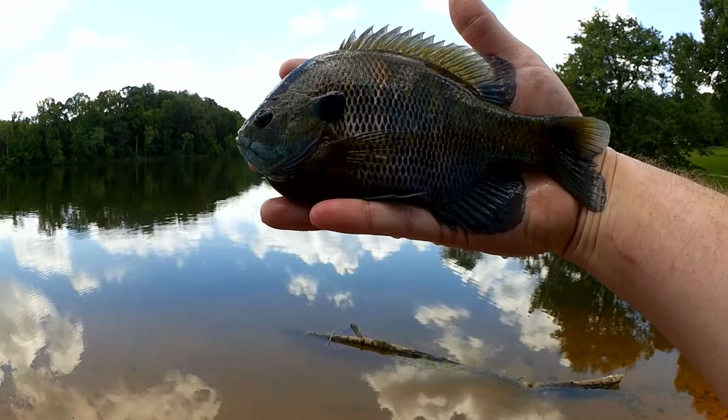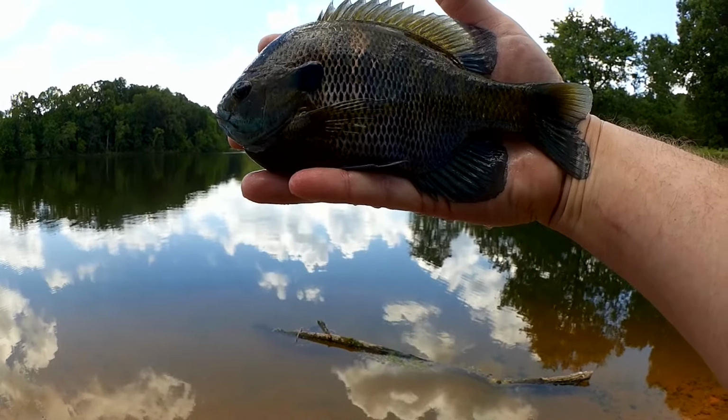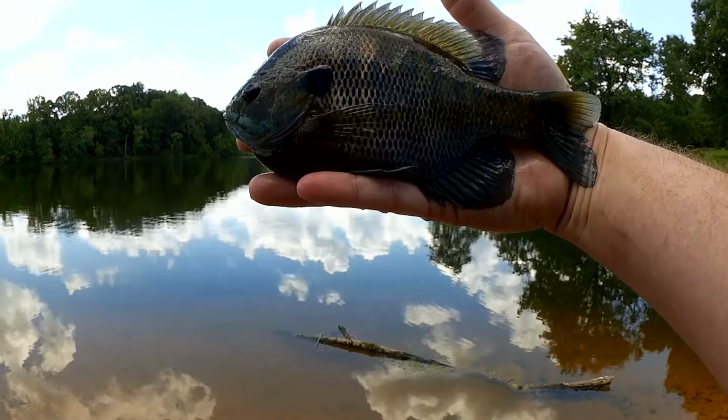We're fishing over here by the drain in the middle of May with Gulp minnows, and I'm catching some big bluegill.